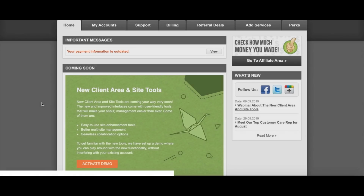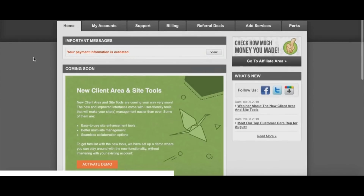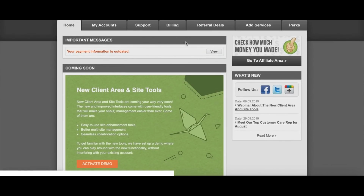Alright, so I just wanted to quickly show you what to expect inside of Siteground's dashboard once you actually get the Siteground web hosting for your own website and for your business. You can see there are different navigation options at the top right here. Obviously we're on the home page right here.